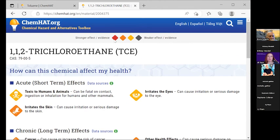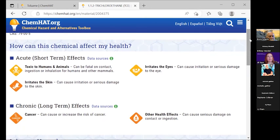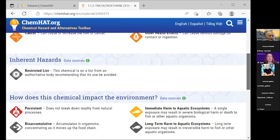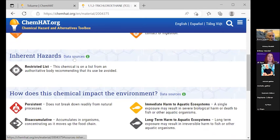We've talked about these color schemes. Red means a stronger effect and stronger evidence, whereas gray is a weaker effect and weaker evidence about any of the data points that you see below. You can see this listing has what kind of chemical effect, how does this chemical affect my health? The I and this link here will take you to the data sources available to come to these conclusions. So you can get an idea just from this top view about where you stand on these different topics: acute and chronic effects. And then if it's on a restricted list, that can also be helpful, as we talked about those lists a little bit earlier today, and they can take you to that restriction information.